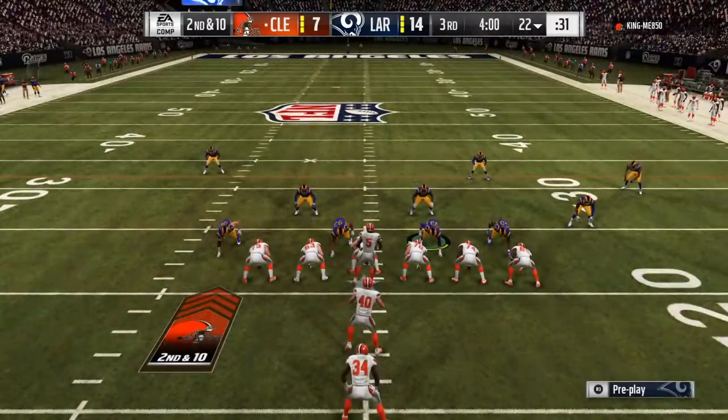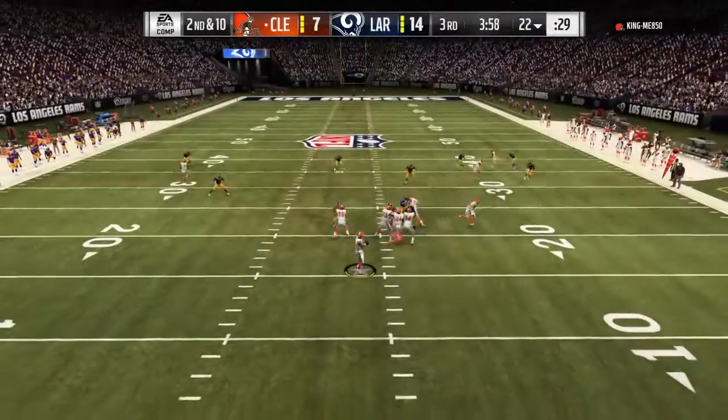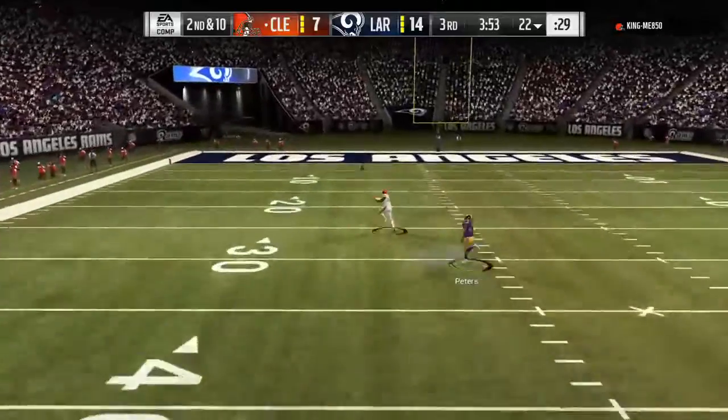I'm going to follow right along with you because the spot they're in now is a credit to their defense. They've kept them in it by making the plays that they've made. And that just means you're one big score away.